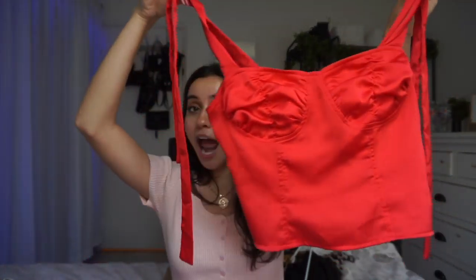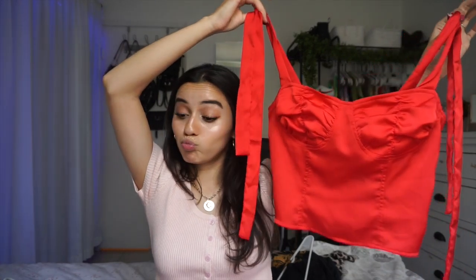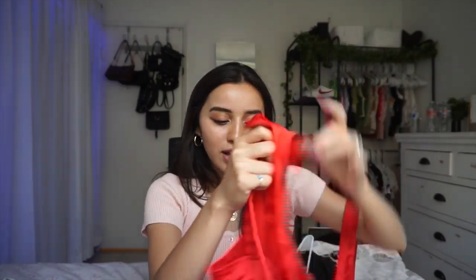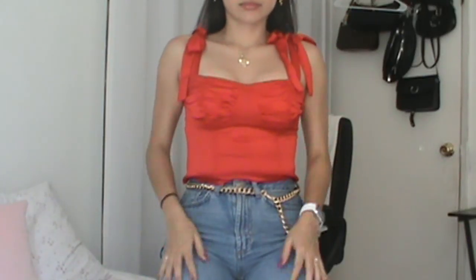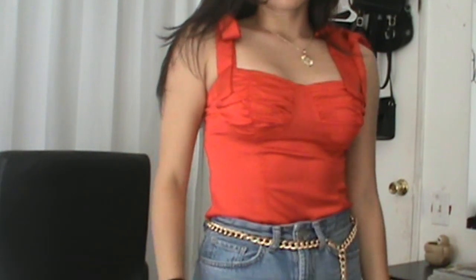Guys, tell me this is not the most... I don't even have words. This is probably my favorite. It's this red tank top that you can tie the sleeves, so then you have these hanging off, and it looks like a corset kind of, you know, and the little boobie parts are ruffly. And it just hugs you.